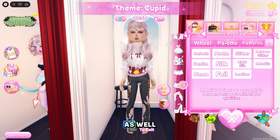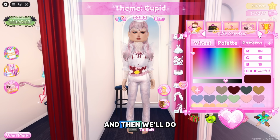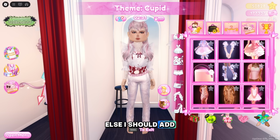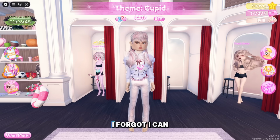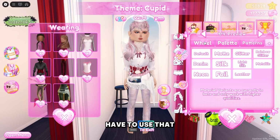Let's add these pants as well. And we'll do maybe this pattern, and we'll make that silky. And then we'll do red and pink and white. I don't know what else I should add. I don't really like this outfit, but I'm doing it for my daily quest, so I have to do it, unfortunately. Wait, I forgot I could use that. It doesn't really look good for this outfit, but I will definitely have to use that another time.